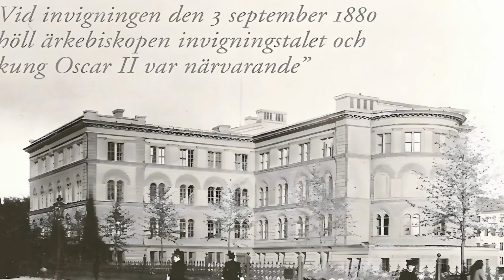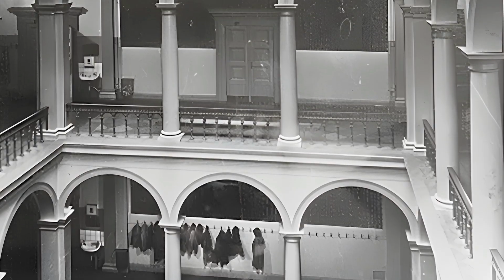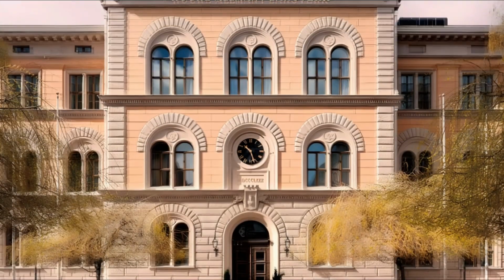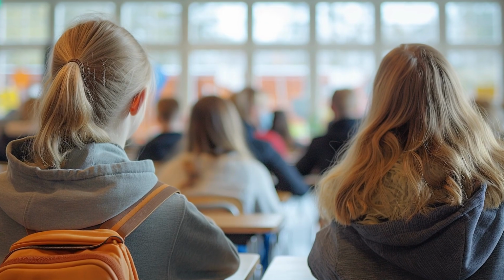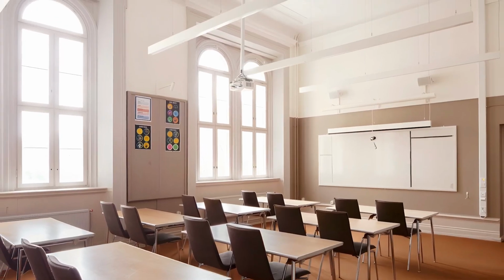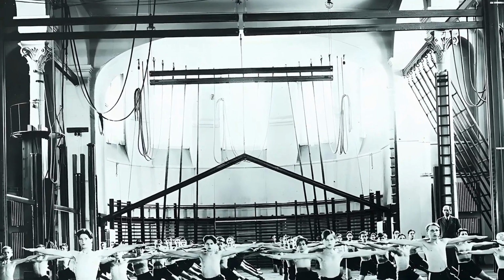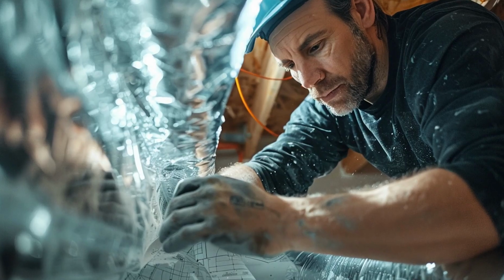The magnificent Nora Latin building, designed by Helgo Zetterwall, had served as a school for over 100 years when it was converted into a conference center in the 1980s. Now, the owner Banfast has once again renovated the building to serve as the new premises for Stockholm International School. Getting a historic building to function for a modern activity is no simple task and places high demands on operation and maintenance.